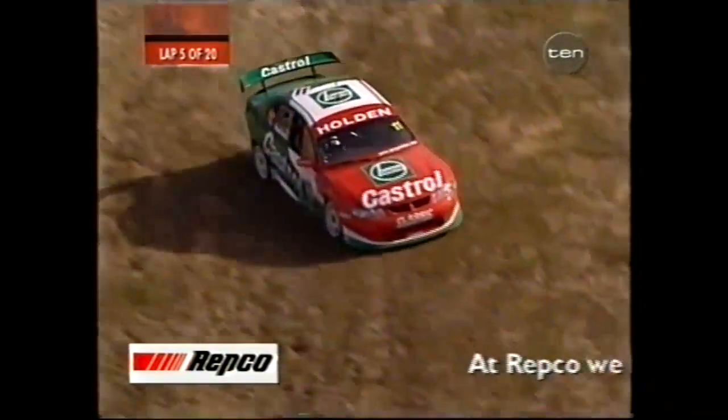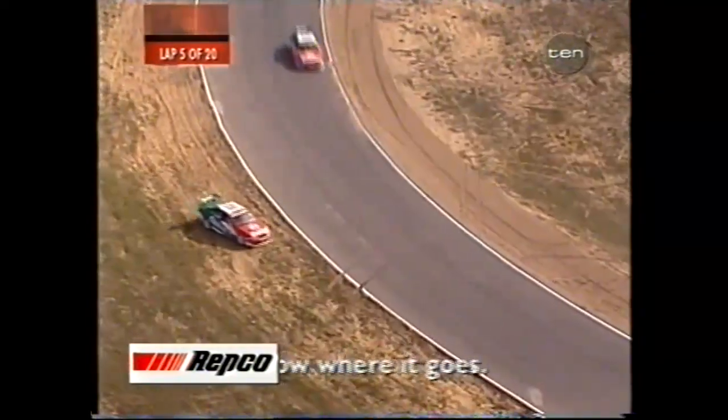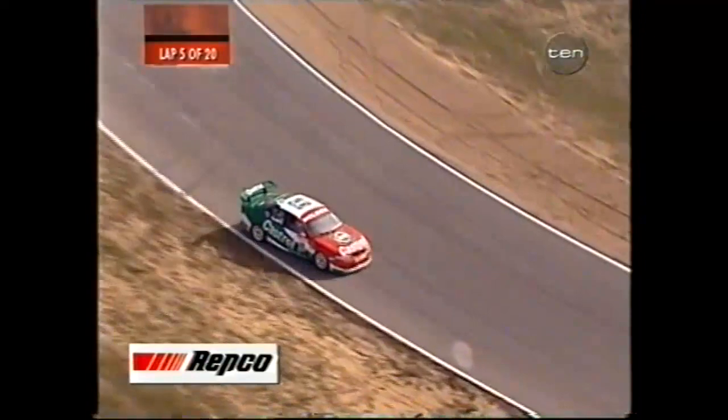Radicic has not been able to shake the Holden Racing Team shadow. Here comes Larry Perkins, the other Castrol Commodore in trouble. So both the Castrol cars suffering. There goes his teammate Russell Ingle right at the back of the pack. So he's gone off at turn 4 there, so not a good day for the Castrol team. And whether Larry was unaided or somebody else was involved there, hard to see.